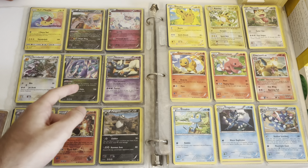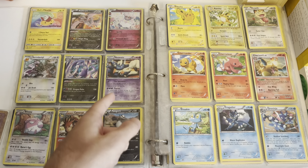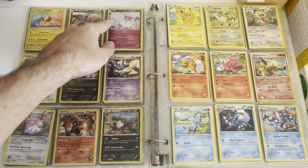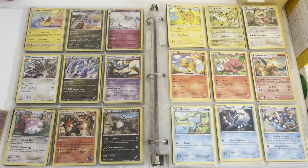Meowstic. That one's really cool. I don't know what the hearts mean, or the bows. I don't know what that means. It must mean it's a rare one, or maybe a different version. I have no idea. But if you do know, let me know in the comments.